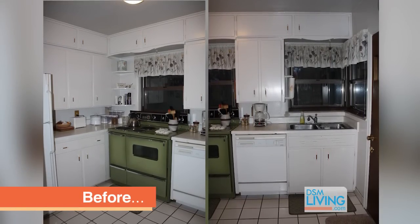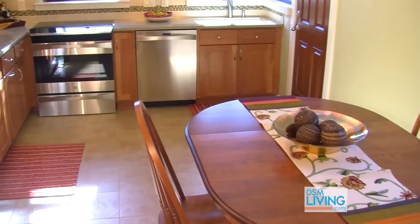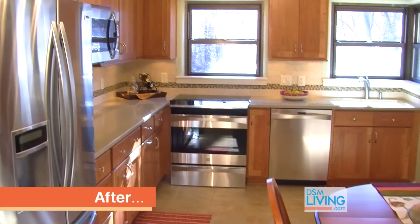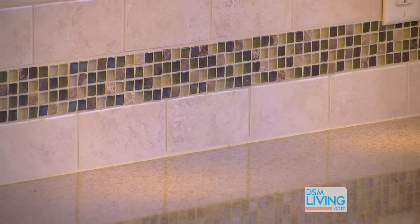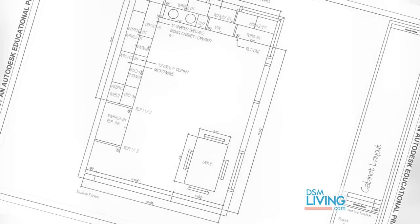And Ben, so what did the homeowners think of the final product? Well, Kathy, they were very pleased with the outcome of the kitchen. They love the feel, they love the look. But also one of the things that they're very pleased with is just the process of getting from the initial planning stages all the way through the completed process. And as a matter of fact, that's something that we really think has a large bearing on our customer satisfaction.